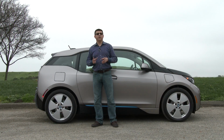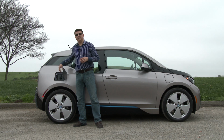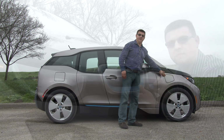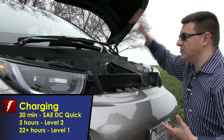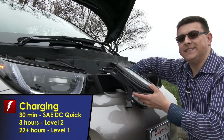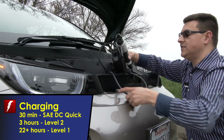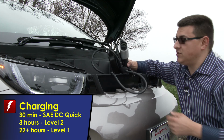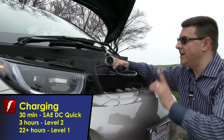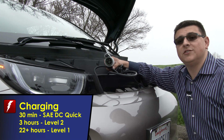The i3 is a little backwards from what you normally find in a plug-in vehicle in the US. We have the charge port right back here, DC quick charging is available, and then you'll find the gasoline filler right up here. If you're using the level 1 charger, which comes with the vehicle and is located right here in the frunk, charging can take between 16 and 22 hours depending on how quickly you're charging. This vehicle does support 8, 12, or 16 amp charges with this 120 volt cable. That is a little bit different than some of those other options out there, and it means that over an 8-hour charge you can get an additional 15 miles if you can charge at 16 amps.